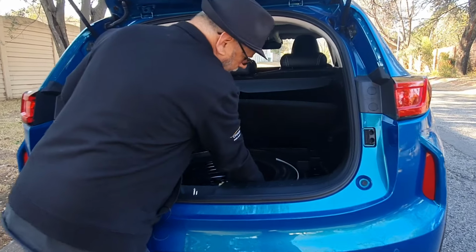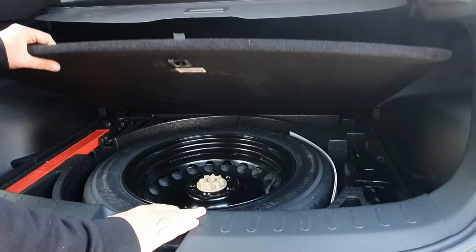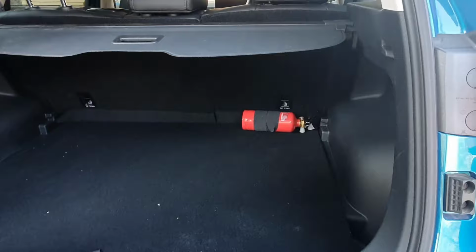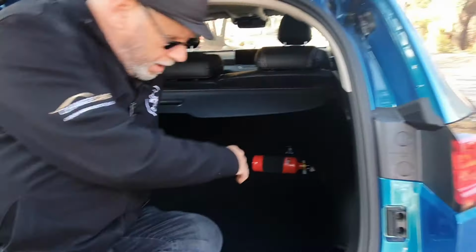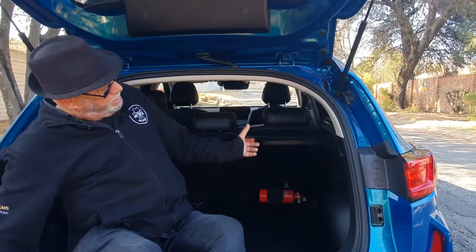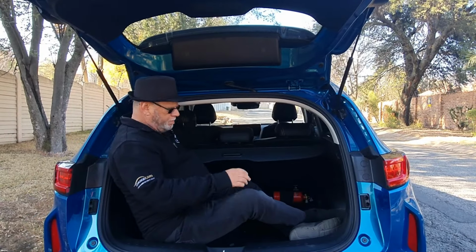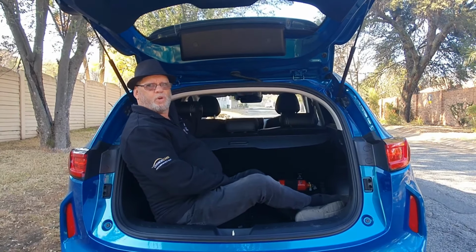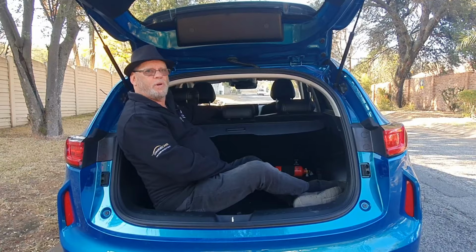Lift the board and you do have a space saver temporary spare wheel underneath there, and of course, because it's a Chinese brand, you do get a fire extinguisher there as well. Fairly high actually, but not bad. Just this shelf is a bit in my way, but about a 1 1/3 Allen boot over here, I'd call it. I think if I recall the figures from the launch, it's in the range of 400 litres.